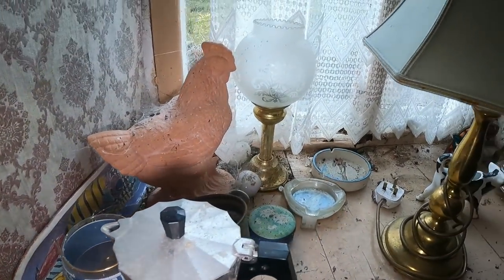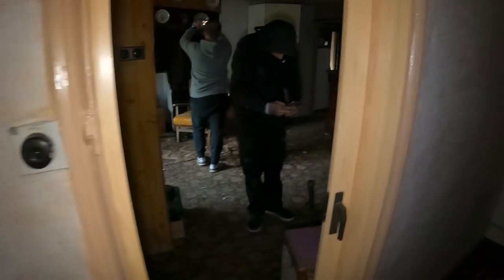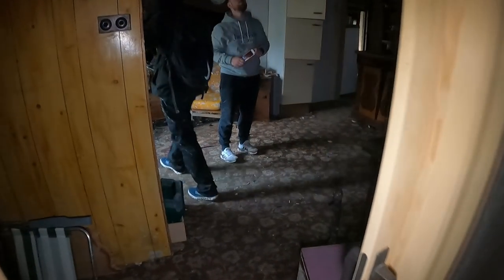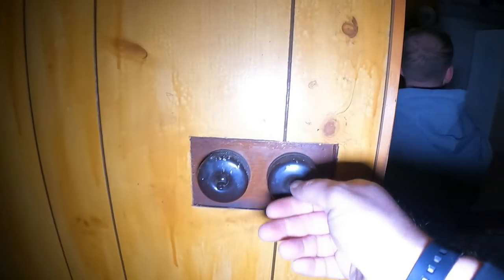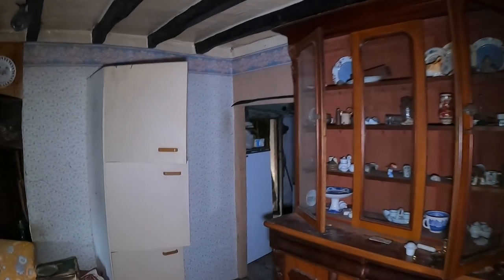All bits on the windowsills here. Yeah, it just comes on when... Nice. Who's sliding doors? A room saver, that. Saves a lot of room. Be ace if these lights came on, wouldn't it? Alright.